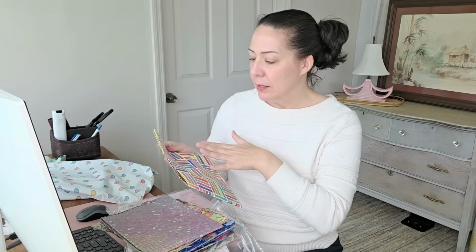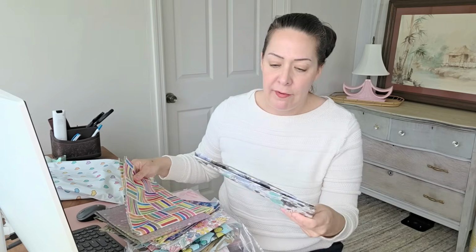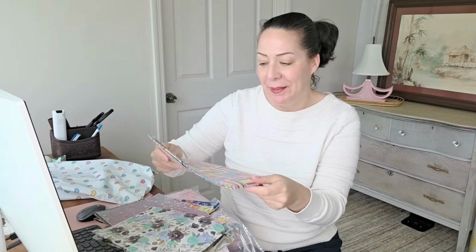It's more, and I'm going to say this and you can take it however, I don't mean it this way, more gender exclusive. You could use this on anybody's. You could use any paper on anybody's, let's be fair. If somebody who identified as male got this paper, they're not going to leave you a negative review, but this is a little bit more just geometric.